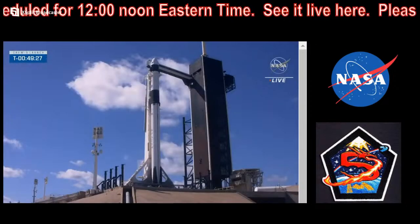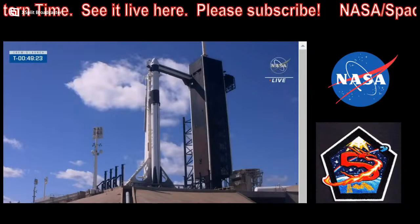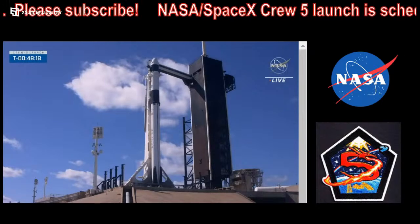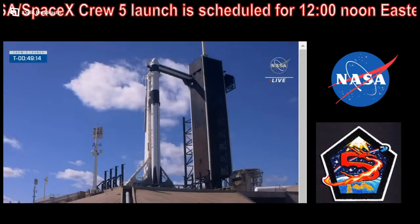Our next question comes from @morearts.com. If the astronaut schedule shifts during docking activities, does their schedule shift later in the day or the next morning? You know, we do know that the ISS crew is sleep shifting in order to accommodate this crew.